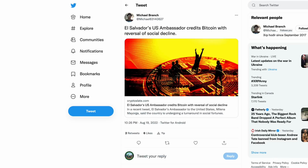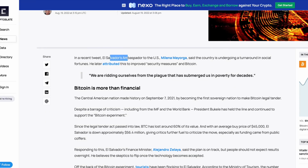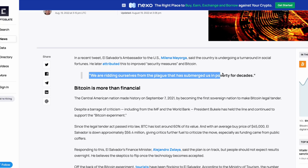Michael Branch also bringing this up, an interesting update with regards to the Bitcoin experiment in El Salvador. Here's what they're saying in El Salvador. In a recent tweet, El Salvador's ambassador to the U.S., Milena Mayorga, said that the country is undergoing a turnaround in social fortunes. He later attributed this to improved security measures and Bitcoin. He said, "We are ridding ourselves from the plague that has submerged us in poverty for decades."